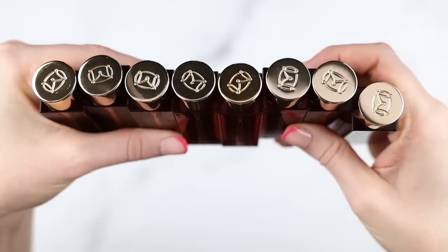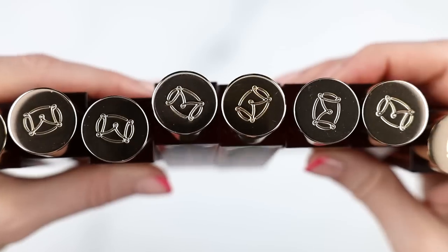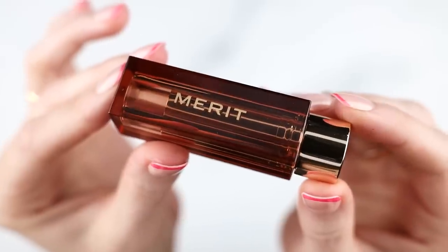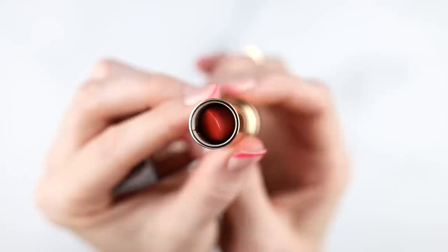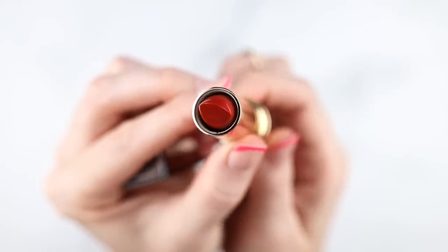So I'm going to give really good close-up swatches to hopefully answer every question you might have, along with color comparison swatches for each individual color to help you understand the colors better.